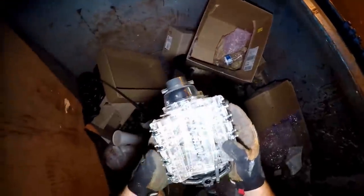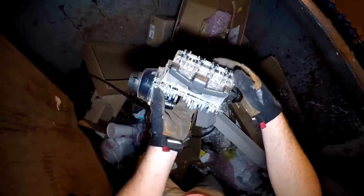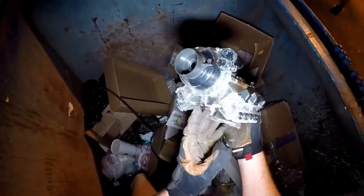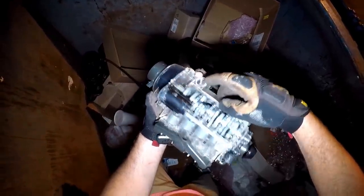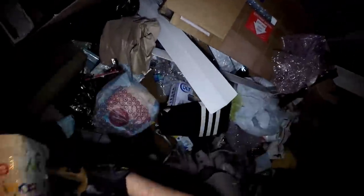Boy, that little engine was cool. Hold on. Should we grab it? No, it's falling apart. I wonder if that was like somebody's final project in college for like a 3D printing. I don't know, that's really, really cool. And if it worked, it would be even cooler. But the fact that it don't and it wound up in here just tells me all kinds of stuff.